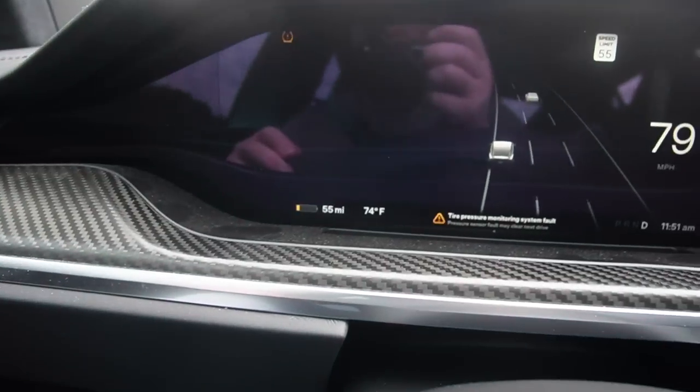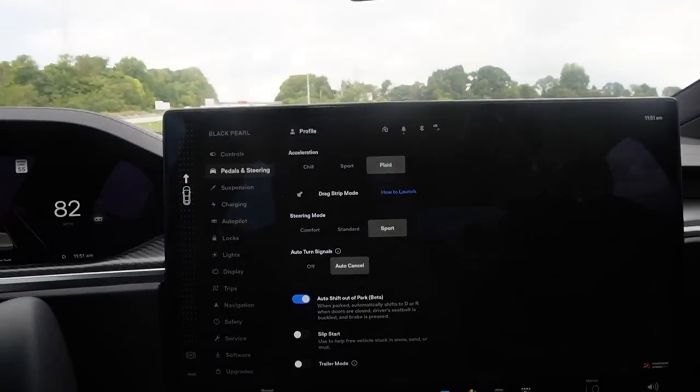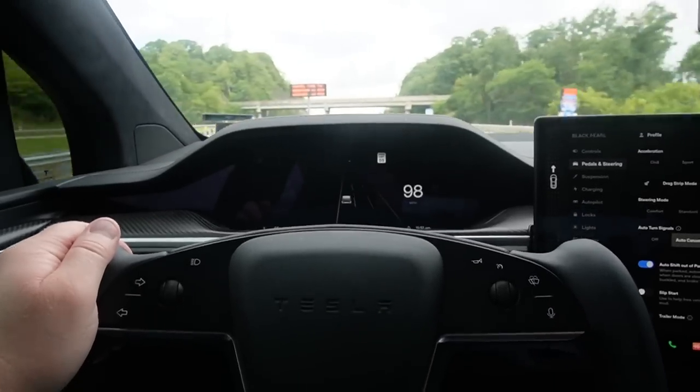A quick little pull. You know what? That didn't feel very fast. I'm wondering, since we got low battery here, we're gonna see if it, like, well, it says it's in plaid. Yeah, I feel like it's still not pulling as hard as it should, though. Huh. That's something else to think about, though. What if you were to run out of battery? You're not even running out of gas. You're running out of battery. Like, what do you do?